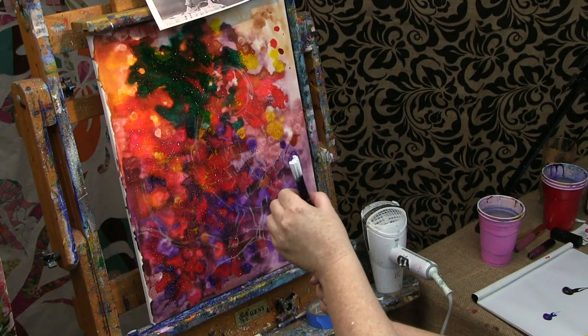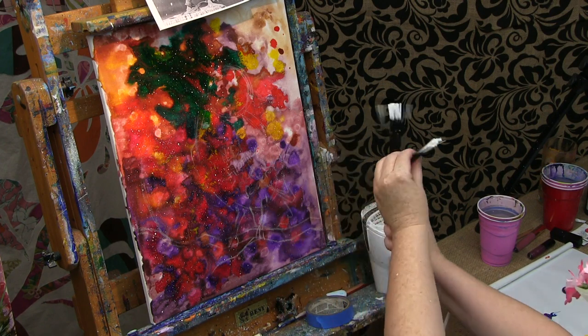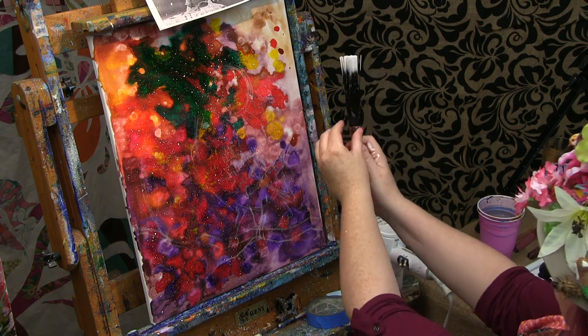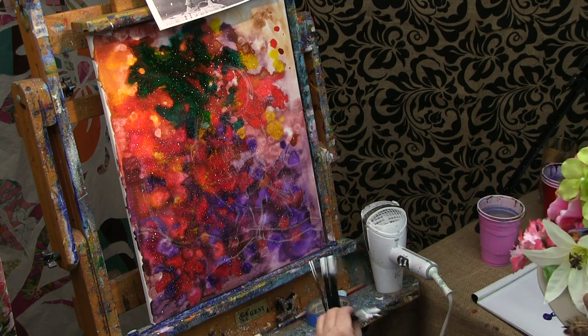All right, I'm going to splatter again. So I'm just flicking this back, and I'm letting the brush do the work for me. I'm really starting to like this tool. Didn't like it at first. Now I'm loving it. My cameras are not so happy about it.